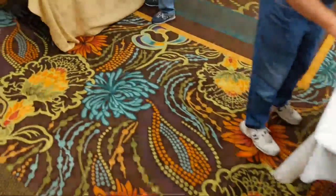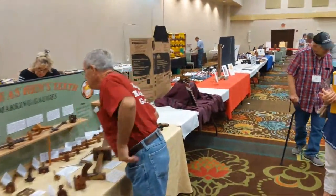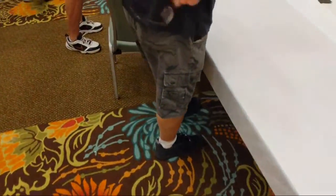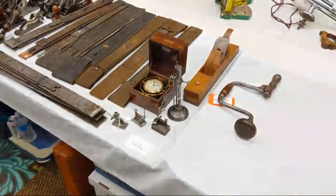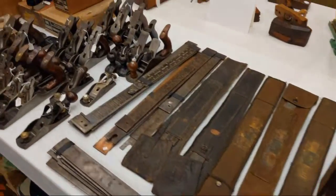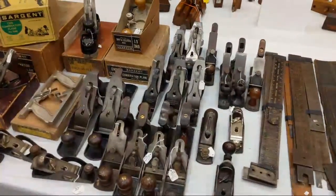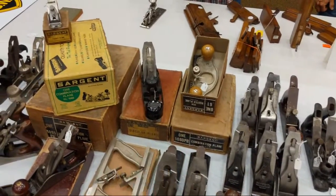Once we actually go through all of them, I'm going to take you over here and show you some of these displays. There's some really interesting stuff over there to learn. So let's come back around here. Not all the tables are open. Some of them will only be available tomorrow, Saturday. So if you're in the area, this will be going on tomorrow. You do have to be a member to join, and you do have to pay the convention fee. I actually just bought a small router plane from here.